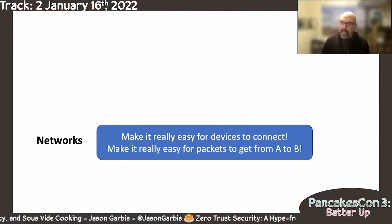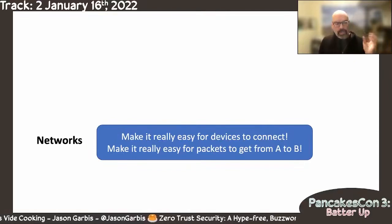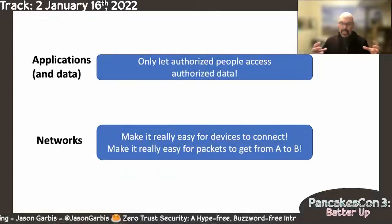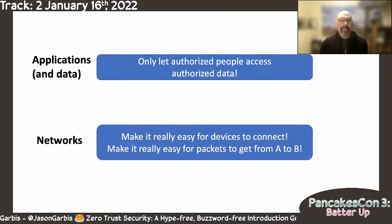The challenge we have is that from a security perspective, what we're trying to do is protect and control access to applications and the data in those applications. And number one, we want to restrict access there. But number two, the very vocabulary is completely different. It's, how do I only let authorized people access authorized data? And you can see, we're not even using the same words. We're talking about people and data up at the top. And we're talking about devices and packets at the bottom. And this gap underlies a great deal of problem in our industry.